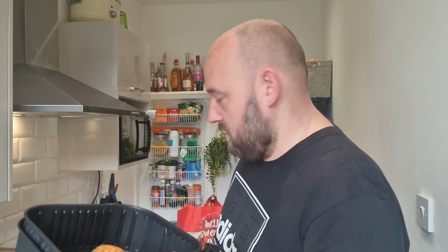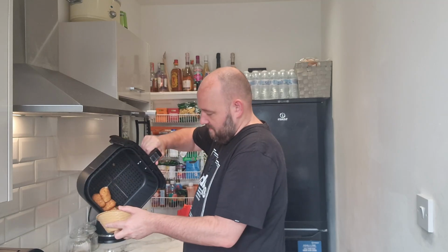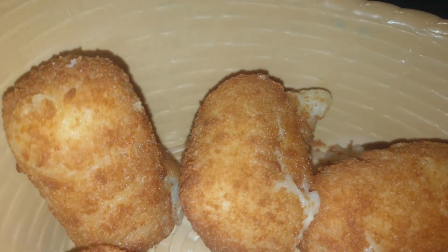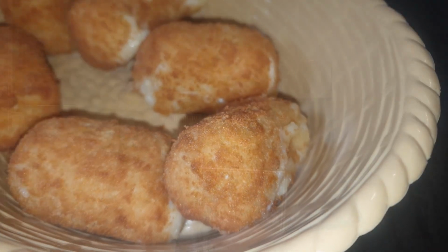9 minutes left, and then we'll taste. So these are done, and in true fashion, they've exploded. So I'm going to get them into this here, and give you guys a closer look at them, and then we'll have a taste. So, they look pretty alright. They smell unbelievable, I'll be honest.